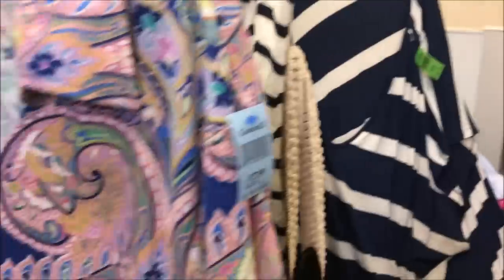Okay, what is this? Looks like a bodycon of some sort. $5.99. Faded Glory. Ooh, I kind of want that. Alright. I think those two are good. I think I'm good with those two. $7.99. It's pretty. Got some stuff right there, though. An Old Navy. Alright. I think I'm good. I think I'm good.